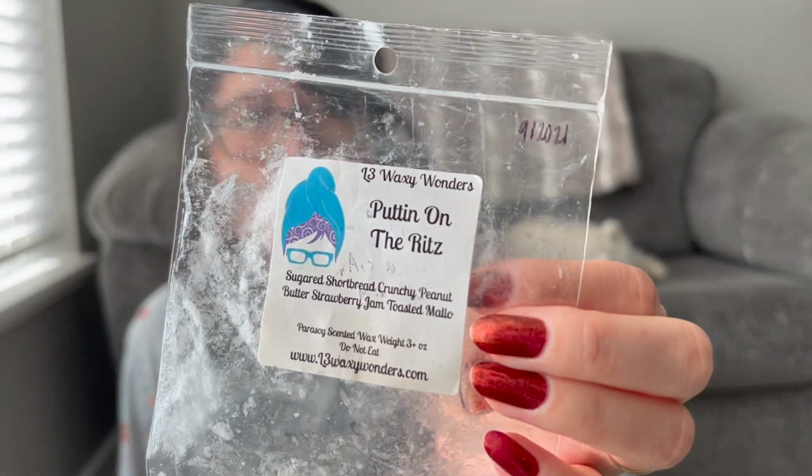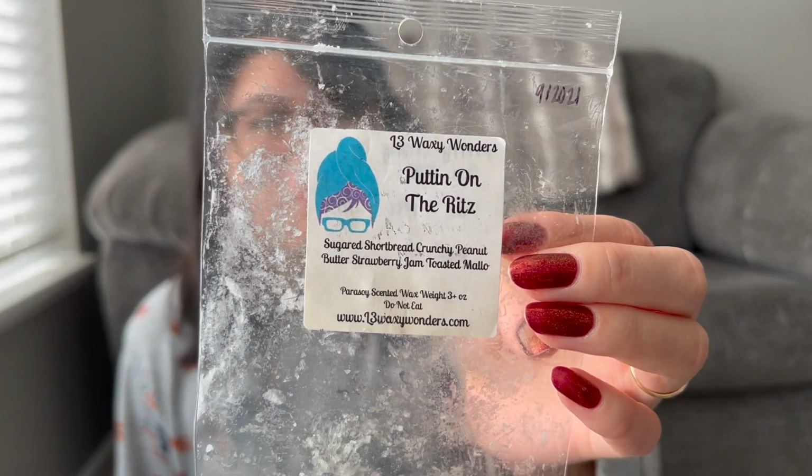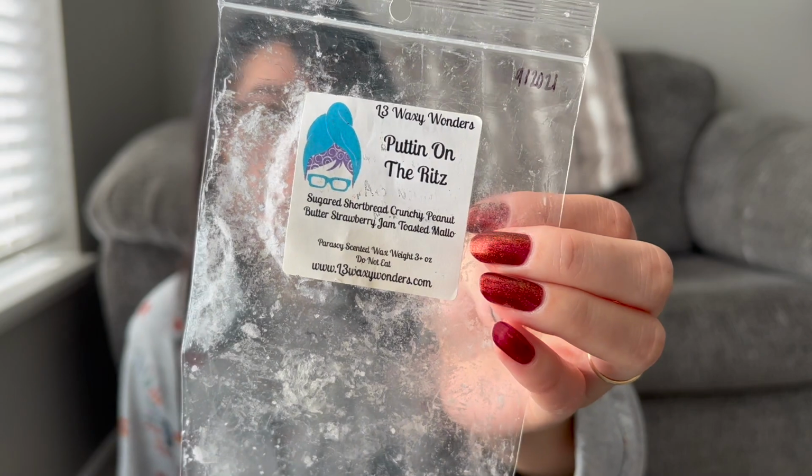All right, we have Putting on the Ritz. This again is from last year. I think this was a customer blend creation. Sugared shortbread, crunchy peanut butter, strawberry jam, and toasted mallow. This surprisingly was very strong on the peanut butter. And I say surprisingly because strawberry jam is such a strong note. But yeah, I really enjoyed it. Probably like 80% peanut butter and 20% strawberry jam.